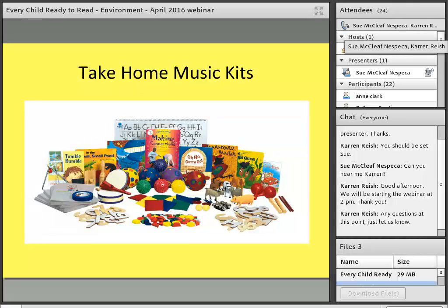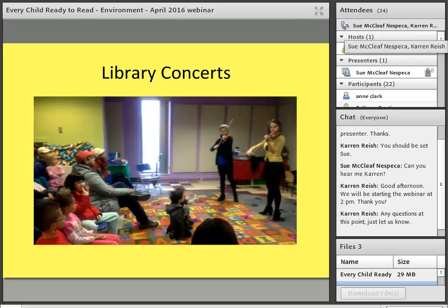Take-home music kits. Now I know this is not something that they're necessarily going to use within the library itself, but it would be wonderful to have these little music kits. You know, not every child has instruments in their home or can afford to have instruments. And this is another good thing where you can include maybe some totally different things. West Music Company, I know, makes some really wonderful instruments that are specific for babies. So maybe you want to do a take-home music kit with instruments for babies and some really great board books. There are a lot of different ideas for music kits that you can do, but that would be a good thing to have to check out.